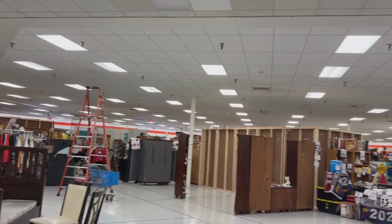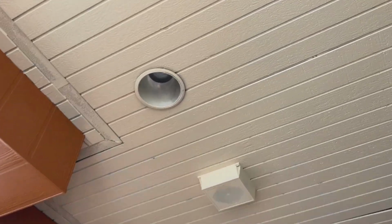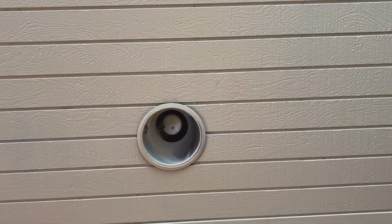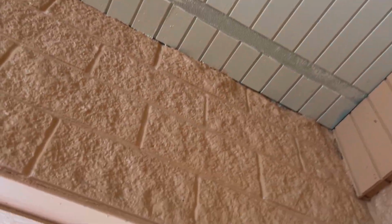But we're not quite done here. It's time to go outside and take a look at something cool. Mercury vapor recess lights. They had these all over in the canopy here above the walkway in front of the strip mall. You can tell that one's had some B issues in the past. There's a little bit of a hive there on the bulb.